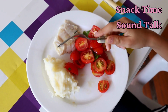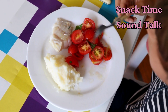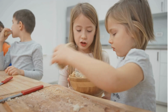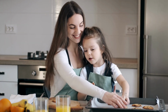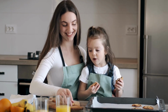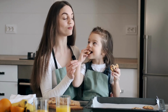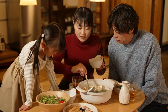The last activity I'm going to share today is called Snack Time Sound Talk. So, Snack Time Sound Talk is where you just turn everyday eating into a language and articulation opportunity. So, name foods with the target sound. So, if you're eating a banana, banana for B, or some goldfish, fish for F. Practice short, meaningful phrases like more, please, with clear sounds. This gives the child opportunities to work on speech sounds and see that they show up in everyday life.